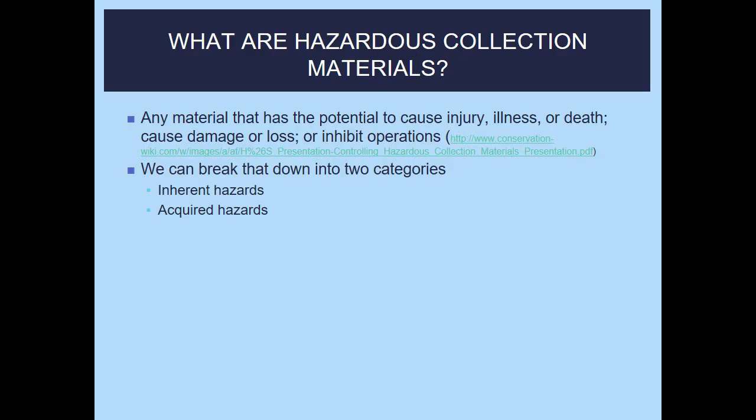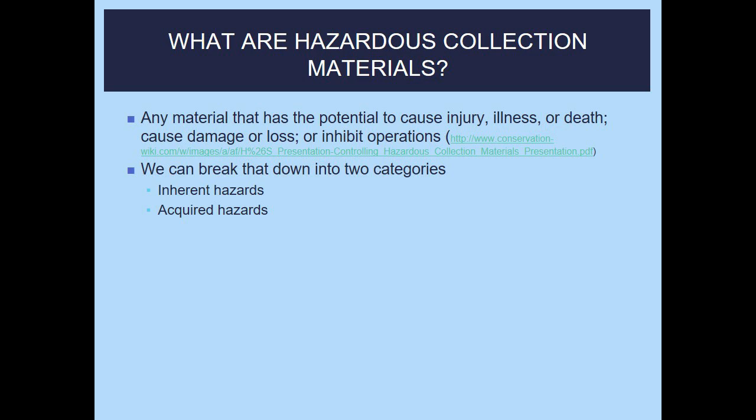So starting out, just defining hazards. Hazards are any material that has the potential to cause injury, illness, or death, cause damage or loss, or inhibit operations. And that's a definition that I took from the American Institute for Conservation, Health, and Safety wiki. But I think it's a good one. And then we can break that down further into two categories. There are inherent hazards, and there are hazards that are acquired over time.